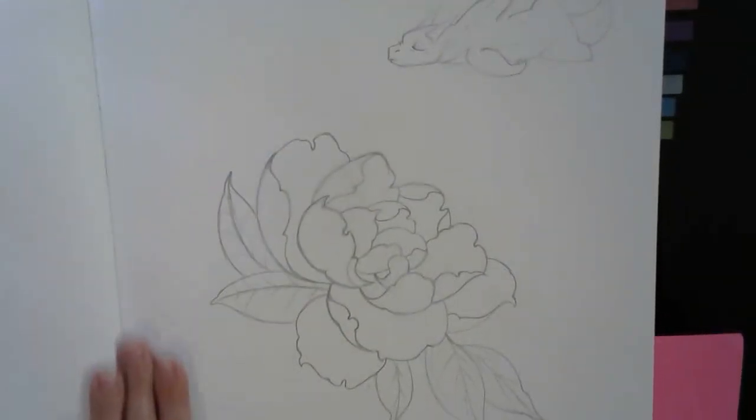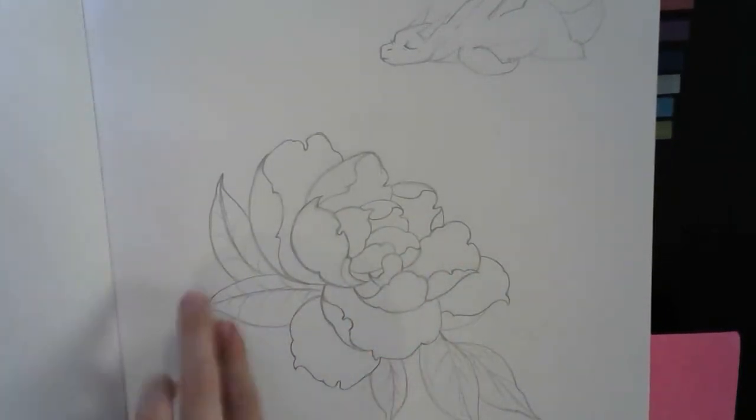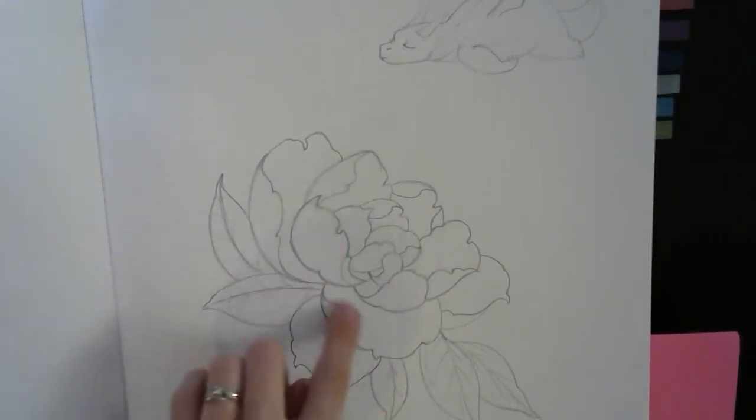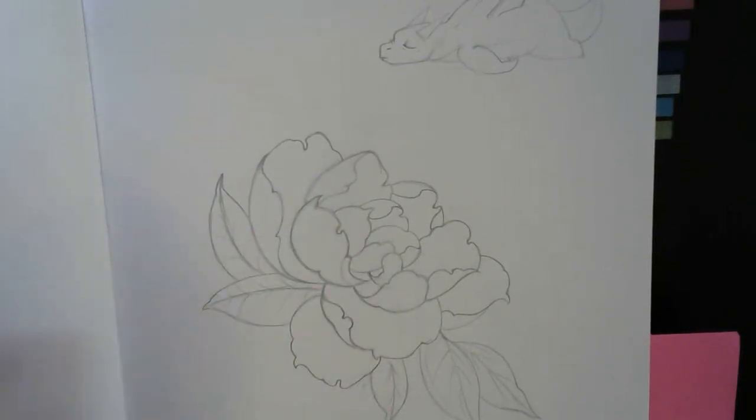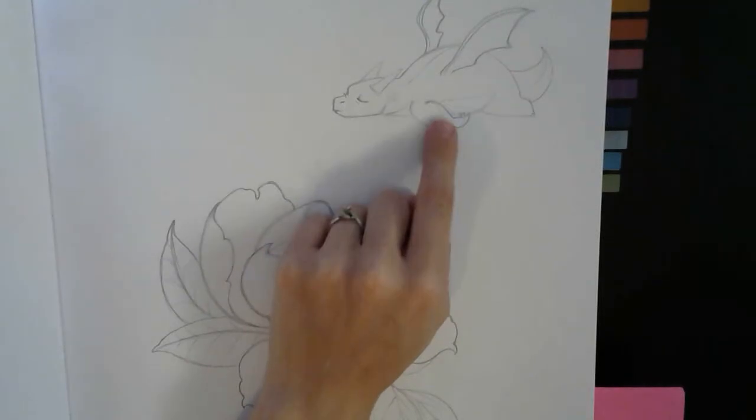These were just some random sketches. I really like drawing neo-traditional style flowers with very swoopy petals and vague shapes and stuff. And then this was a little sleepy dragon. So sleepy.